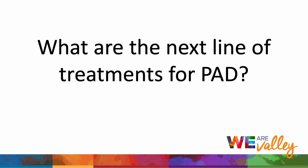Now, if the patient presented with worsening symptoms like pain all the time in the foot or a wound that is not healing, then we're talking about a different classification or a different severity of the disease, and we need to talk about doing procedures to improve the blood flow to that leg. So what are those procedures? What are the treatments you would do for those types of patients?